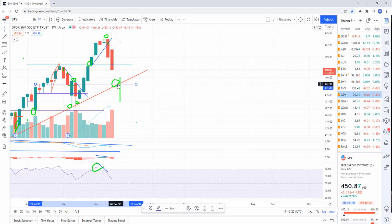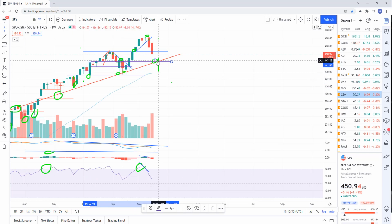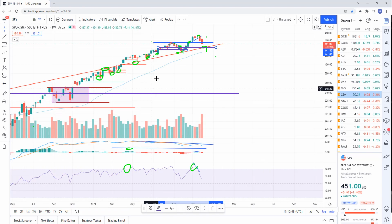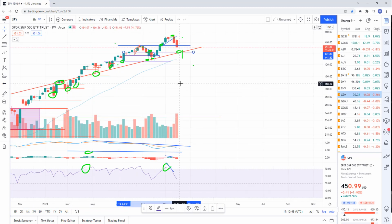So if we're going to come down and hit that, that's probably the area I'd want to cover, and then wait for a break of the trend, or you could flip long for a bounce trade. I think that would make sense down there. If we break this trend line right there, then bigger picture things are happening, and we're likely going into a bear market.